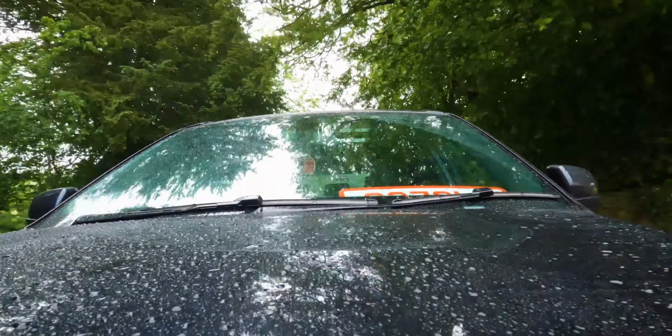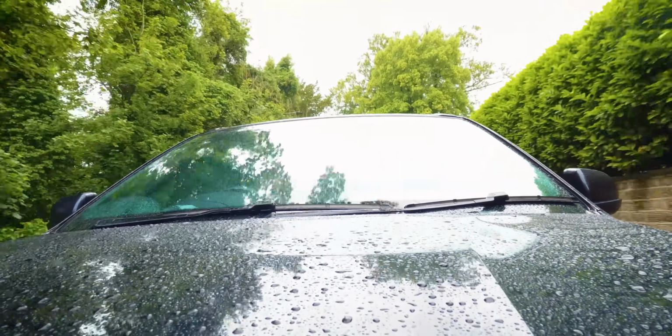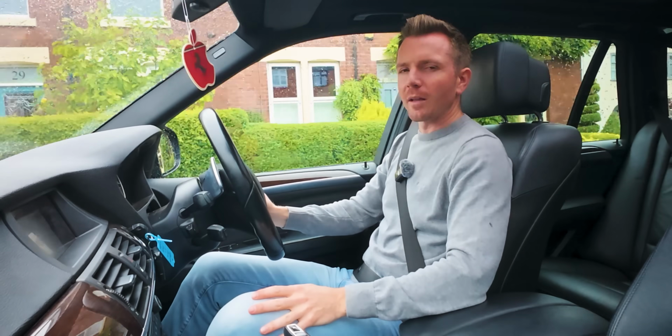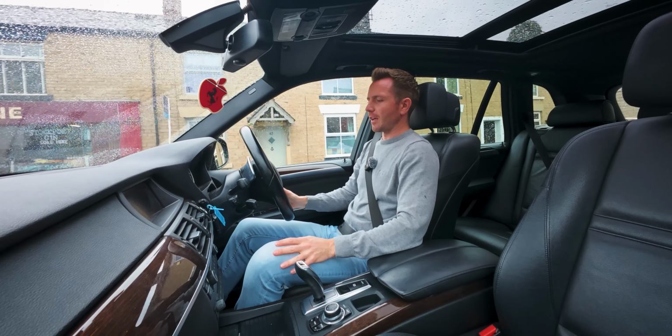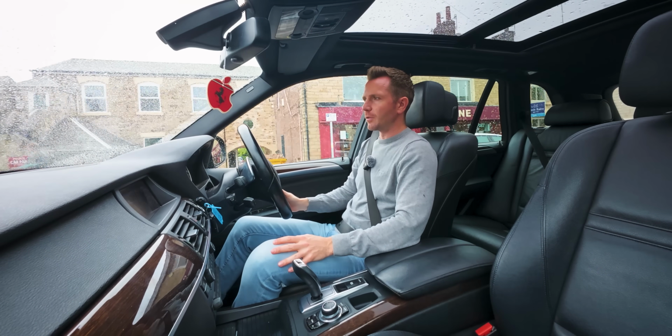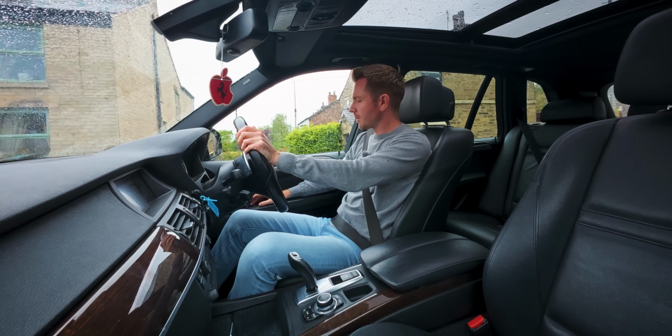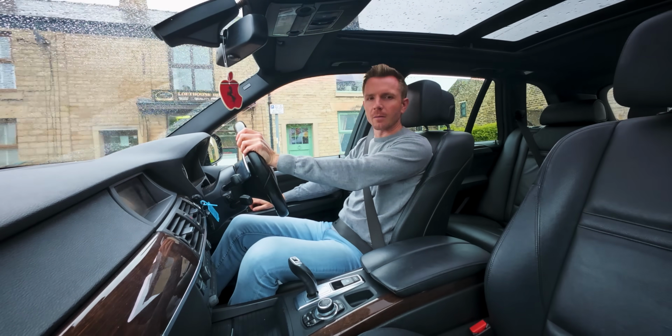The ride is a little bit firm as you'd expect on an M Sport X5. You can feel all the bumps, but still, I quite like it. It's also pulling ever so slightly to the right, so I'm going to have to get it tracked up and sort the wheel alignments out. But yeah, everything else works perfectly well.